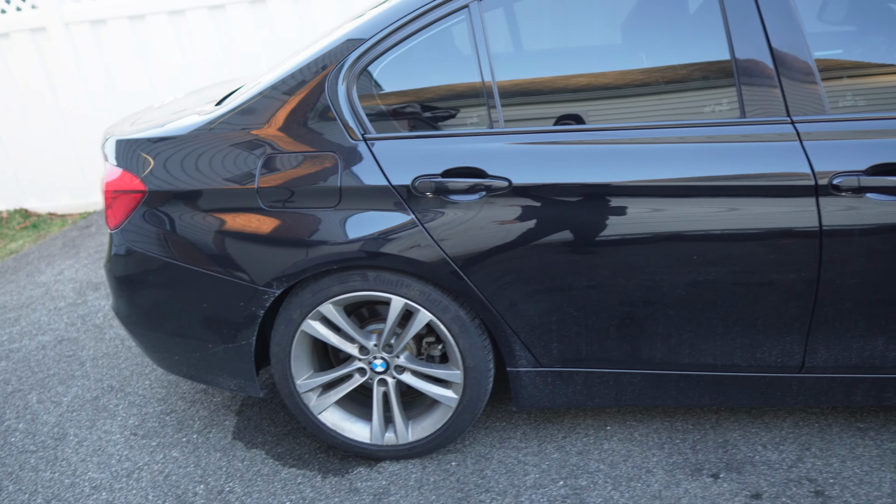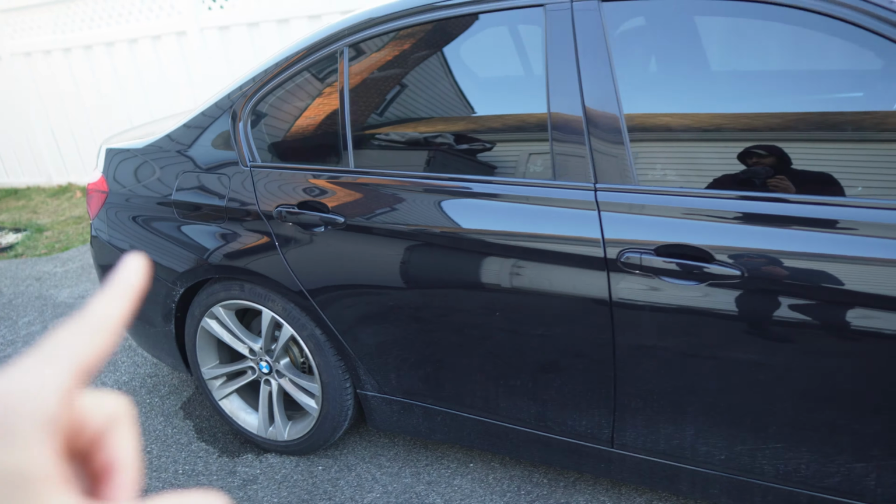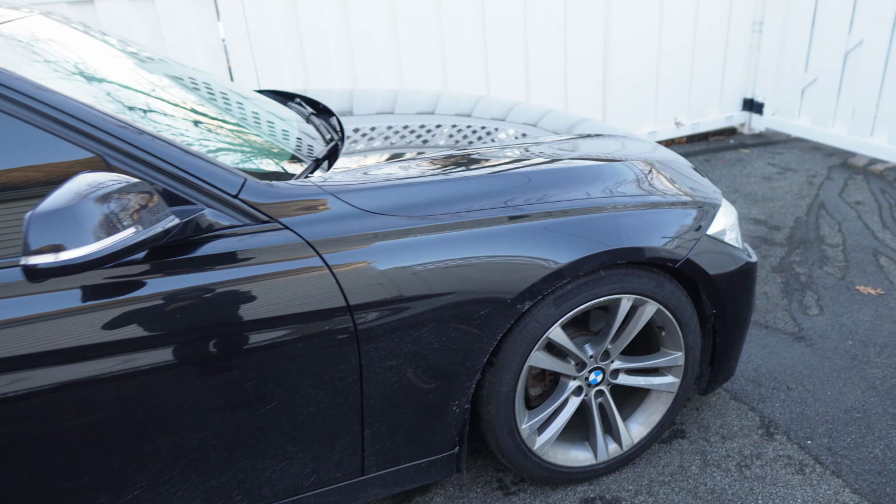Was I going to get a four-door Civic or an Accord, or was I going to get a car like this for about the same money and also utilize it on the channel? More about using it on the channel in a bit, but let me just say, I absolutely don't regret that decision, because this car has been great.